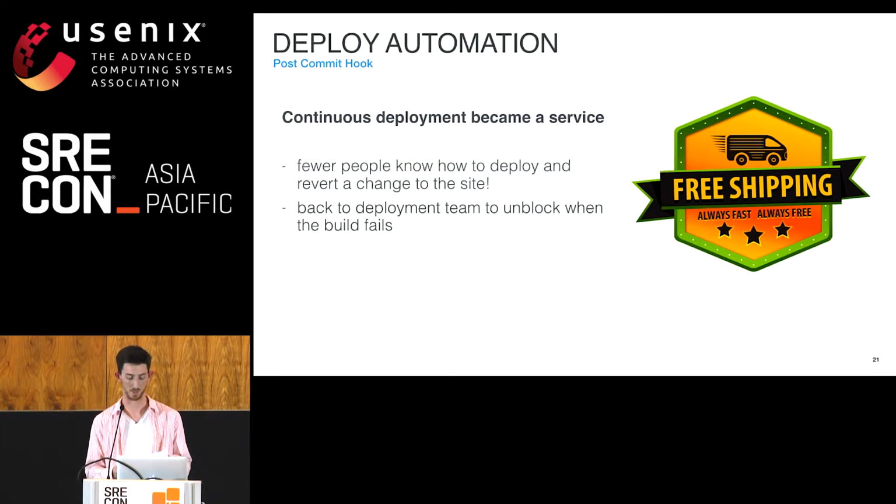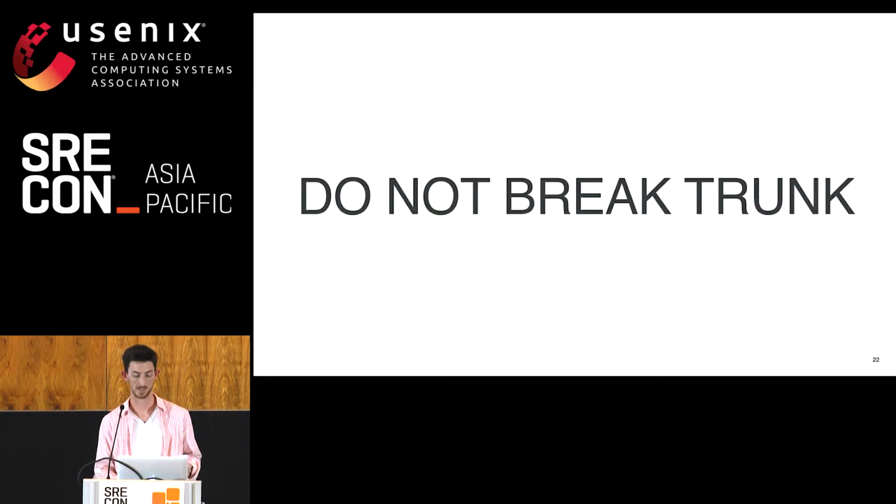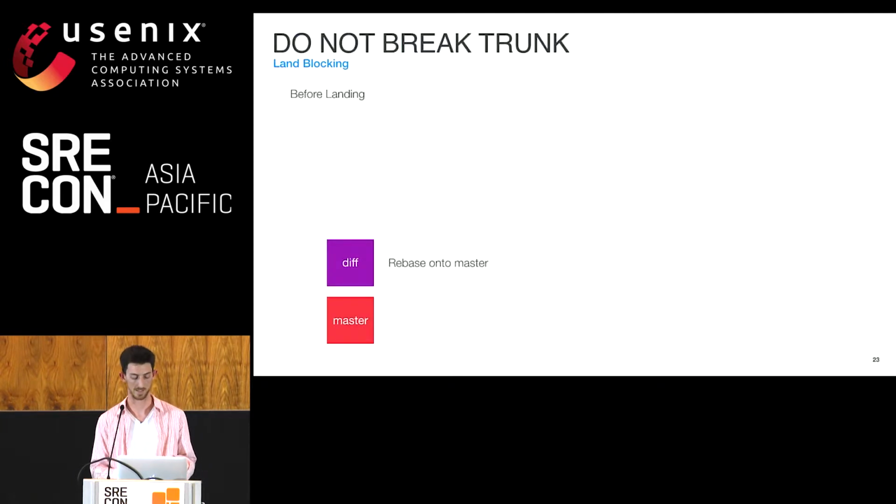So how do we remove the deployment team as the bottleneck? It's pretty easy. Just don't break trunk. Breaking trunk blocks everyone. Post-commit fails and we can't deploy. So how do we stop people from breaking trunk? Well, let's talk about landing.